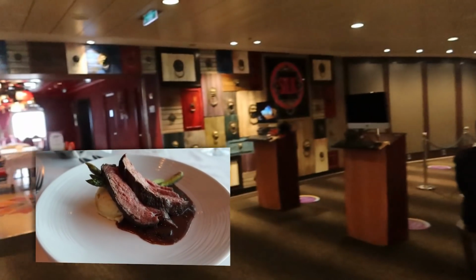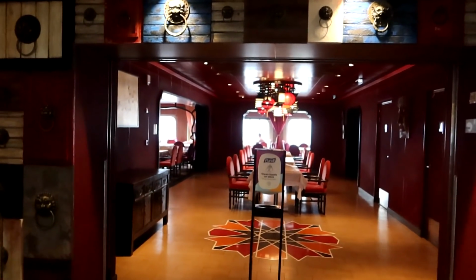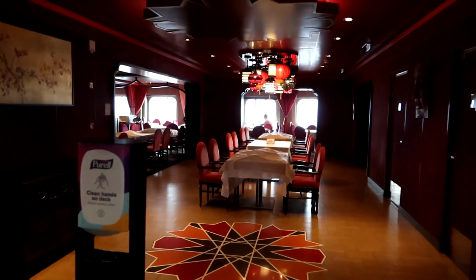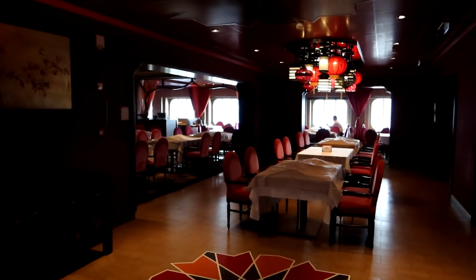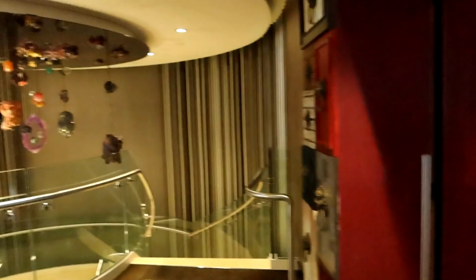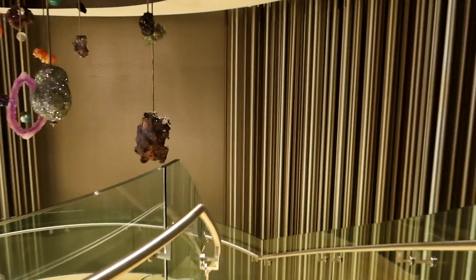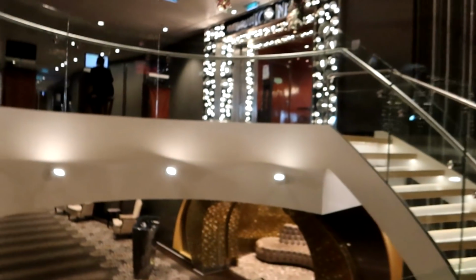Really cool. And there you have Silk. It's the same thing basically, just a different setting. All have the same menus, same service. And that's Silk. That brings us to the end of deck 4. And I will see you down on deck 3.